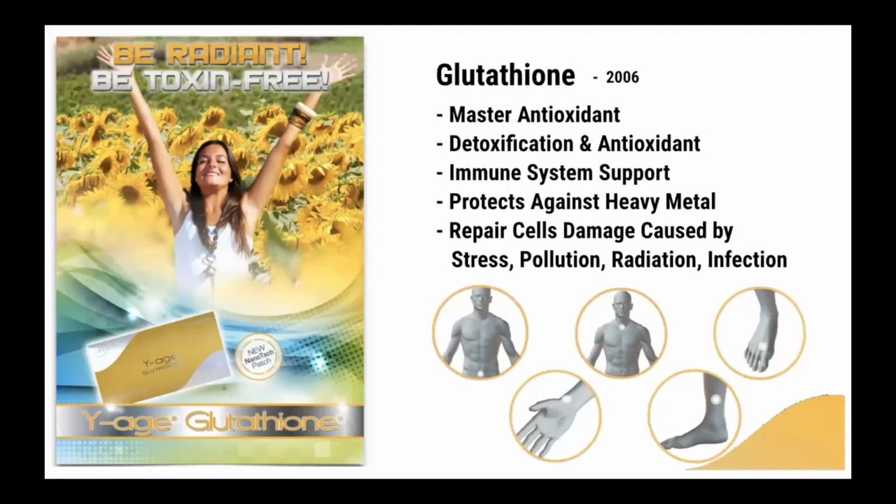I live here in New York, in Manhattan, and my God, every single time I see what we breathe, and people living in LA or any other place, I mean, same thing. We're breathing heavy metals. So of course, we always need something to protect our body, repair the damage that is caused by that pollution. So this is the one that you want to use every day.